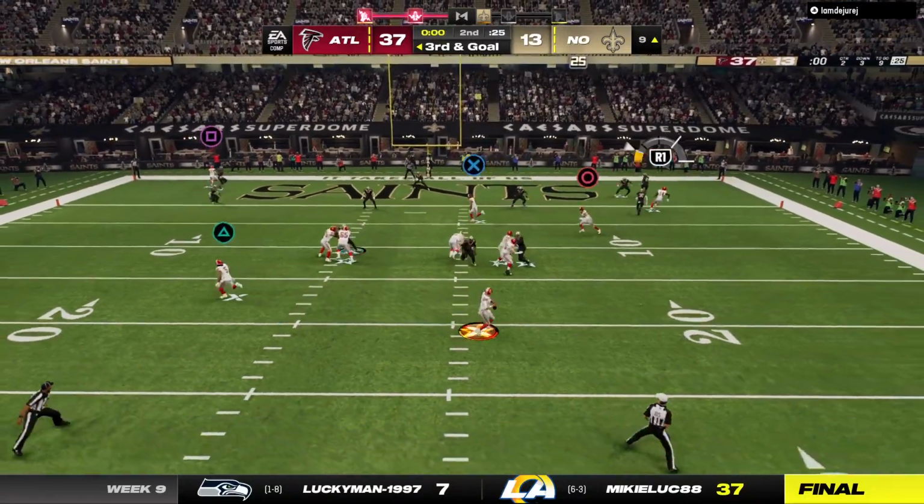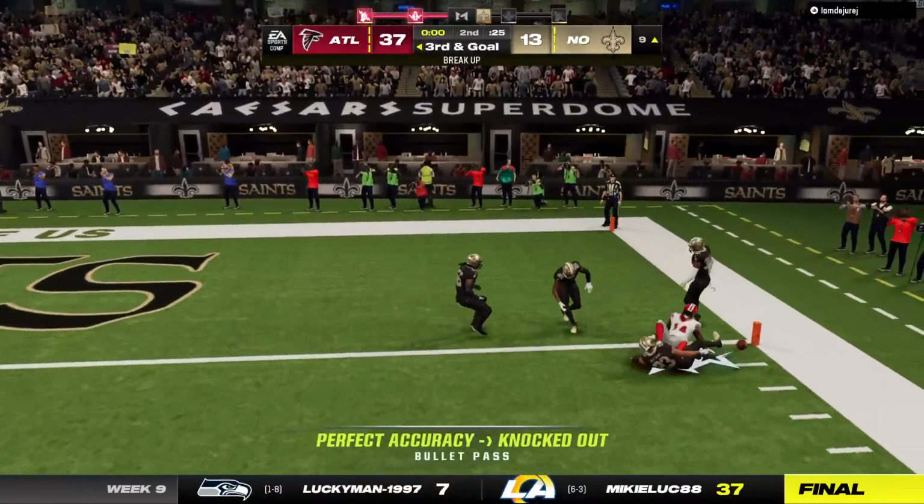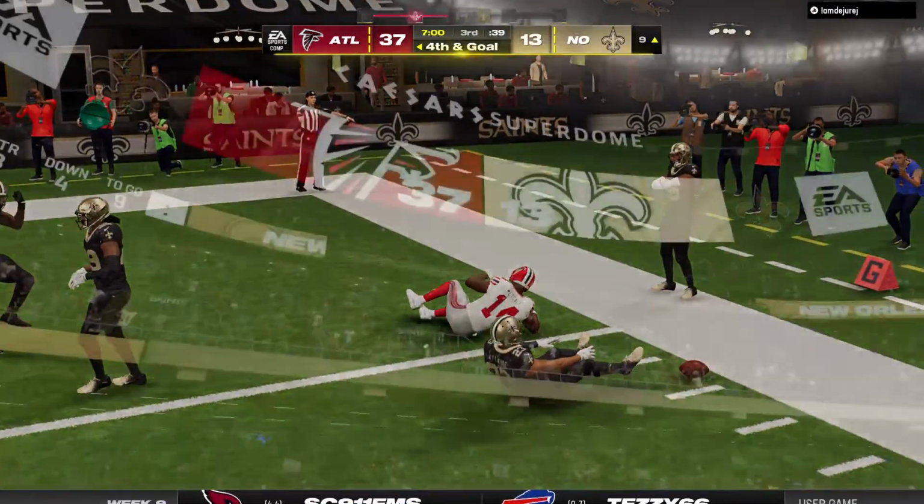Final play before the half. Here's Ritter. To the goal line, but it's incomplete.